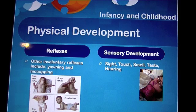And the fifth, hearing. Now, most infants are the most responsive to pitches that are either high or low pitches. High pitches being a mother's voice, and low pitches being the father's voice.